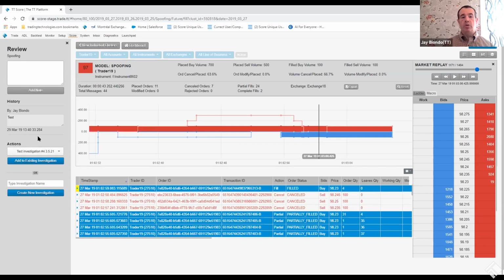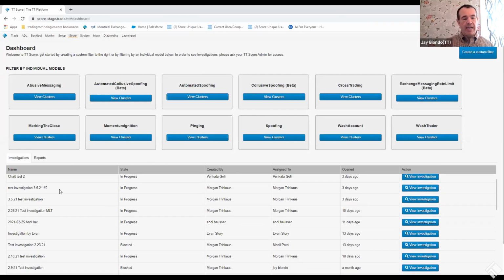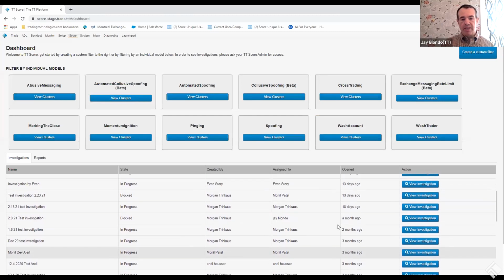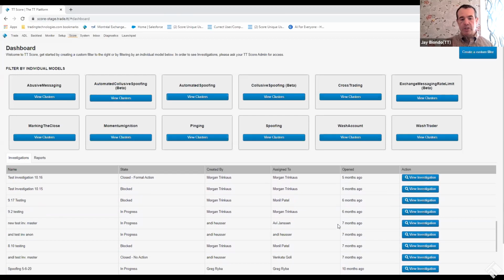One other thing that you can do here, if you feel like the activity has risen to a certain level, is create an internal investigation. If you create an internal investigation, that will appear here on the dashboard screen, down here at the bottom of the screen. And let me show you an example here of an investigation.